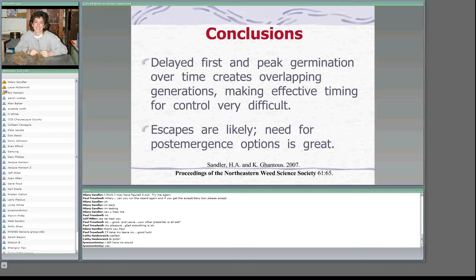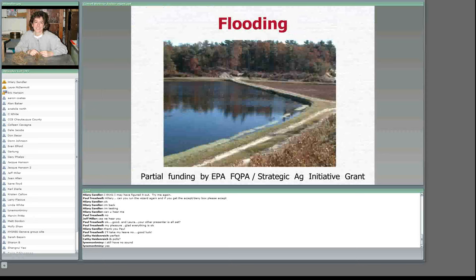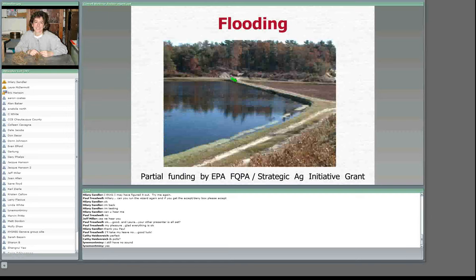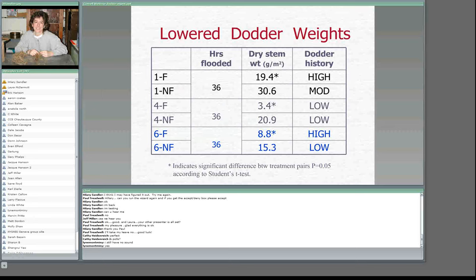Another project that we did was looking at flooding for a non-chemical option. Again, these timings would be around the same as the herbicide applications for Casseron. And again, just to show you what we did here, we did demonstration style bog by bog comparisons. This is an example of one of our sites where we flooded one bog and did not flood the other one. And here's just the dike road in between. So we had about 7 different paired sites, and we flooded this particular grouping here. We flooded them all for 36 hours in the middle of May or so.